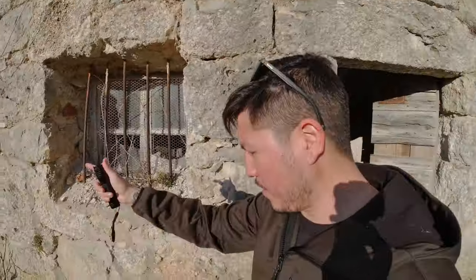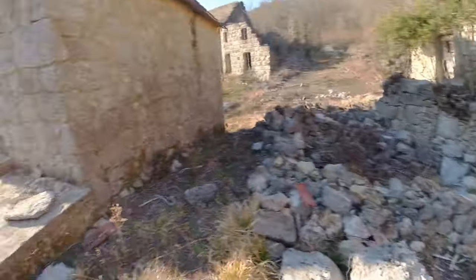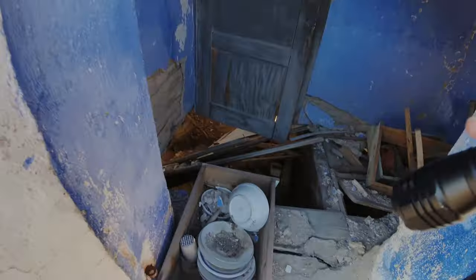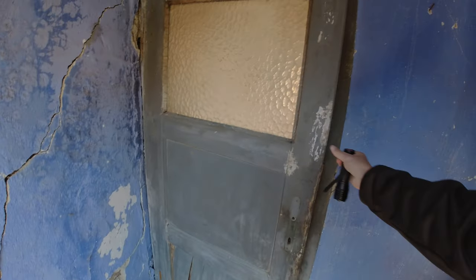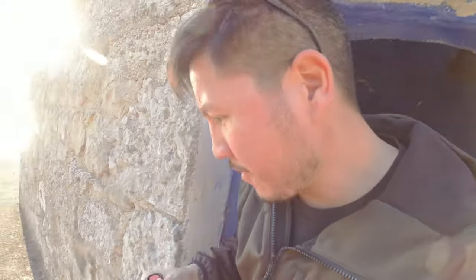Let's head over here and see what we can find over there. And the remains of some really old stuff right there. What do you guys think? Nope, nothing over there. I would have done it for you guys.